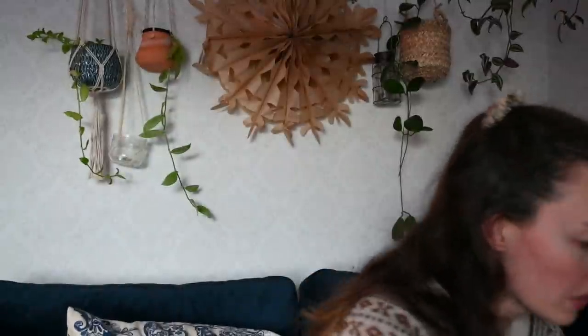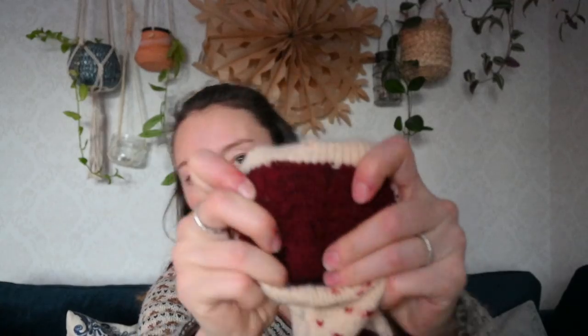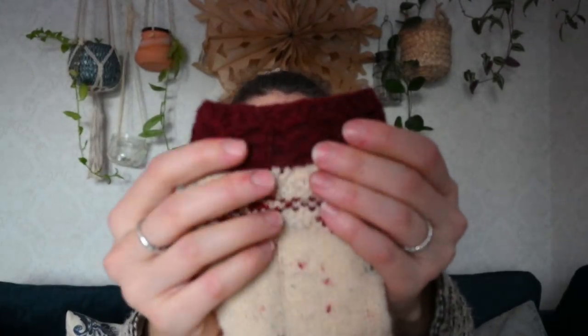And then I have one more that I already showed you, but I will show you again. It's my new sock pattern. I showed you the first one that is already finished, and here's the second one that is almost finished. It has this beautiful cable pattern on the cuff. You can see that, but I hope it's focusing. It has it on the heel and on the cuff.